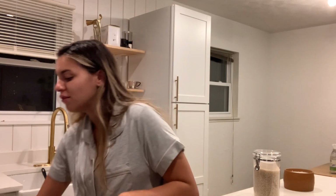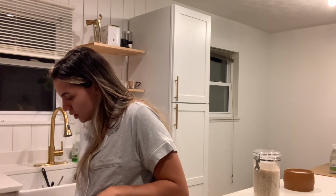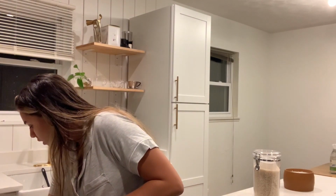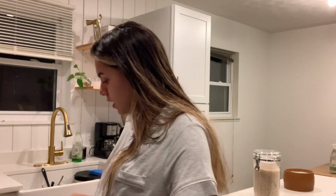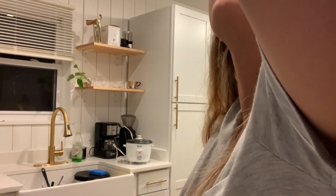So as far as seasonings go, I use a few random things that we have. I use this, where is it? Oh yes. I use this Taco Tuesday seasoning, and then a little bit of garlic salt, and then a little bit of smoked paprika, and a little bit of chipotle chili. Not too much of this one because it's pretty spicy.